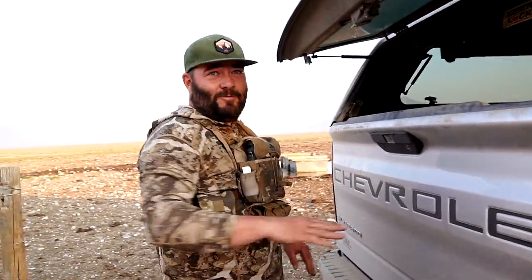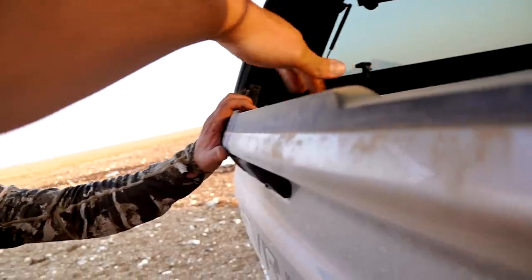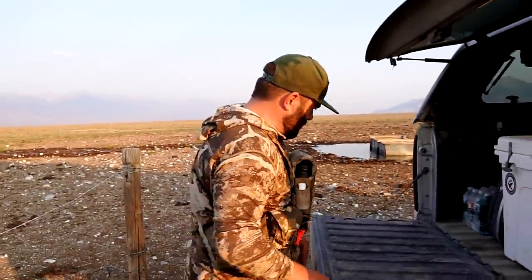Chevy. Chevrolet. Chevy. Any company. Dodges are doing it now. Why would you put a mechanical electric tailgate? I think they should put a manual one on the backside. There she is. So dumb.